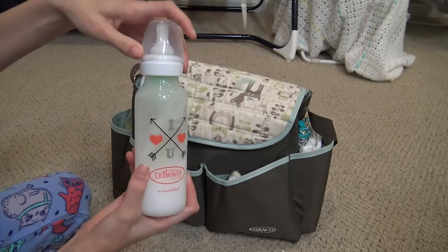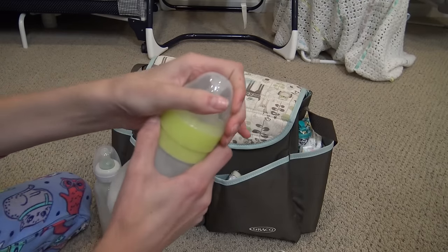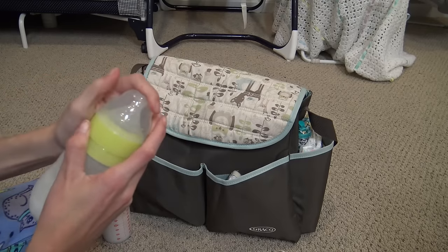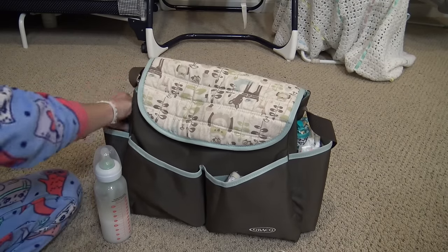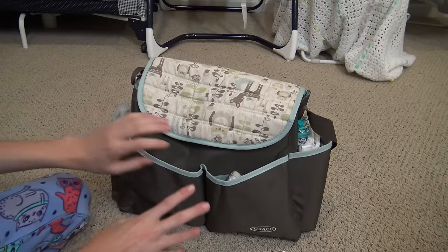So we have this Dr. Brown's, and we have this Honest one, and it's green. So these are two gender neutral bottles, and I just thought I'd have two because you never know which ones you're going to need. And I can always change them based on which babies are coming.